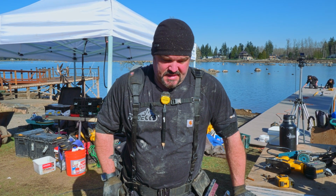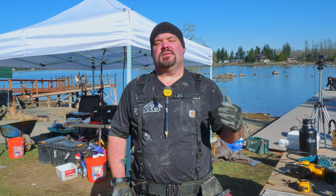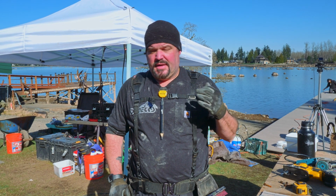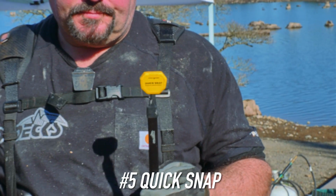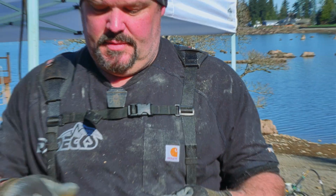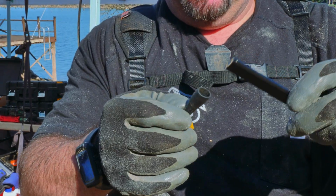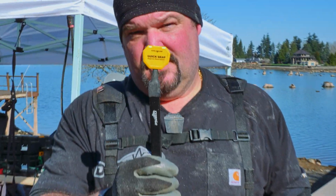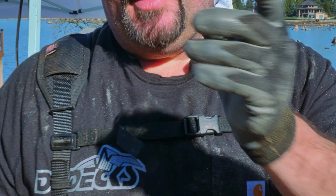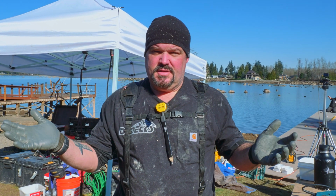All right, and the very last thing that I'm going to talk to you about, this thing that annoys people. I get so many questions about this particular item that I had to keep it in the top 5. It's called a Quick Snap by MagnaGrip. It has a magnet on the back side of it. It's got a rubber piece on the end that you can put onto a Sharpie or your pencil, like so. And then it comes with a little metal plate that has a clip on the back. You can clip it to your shirt, your hoodie, your coat, your jacket, whatever, okay? And it magnetically just stays.